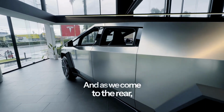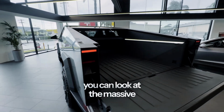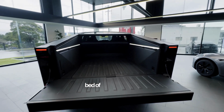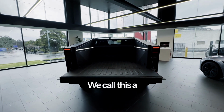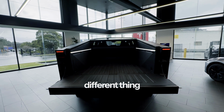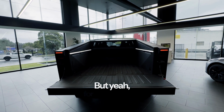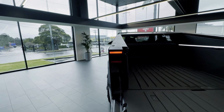And as we come to the rear, you can look at the massive bed of this Cybertruck. Now here in Australia, we don't call this a truck, do we? We call this a ute. This is a ute for us. For us, a truck is a completely different thing altogether. But yeah, for the purposes of this video, we're going to say Cybertruck. There you go.